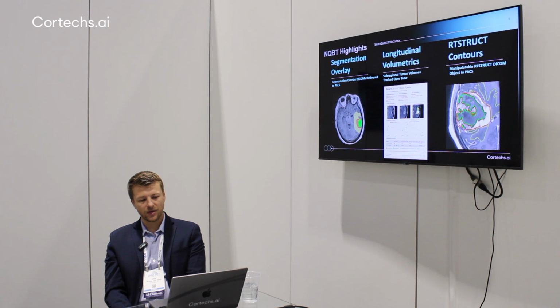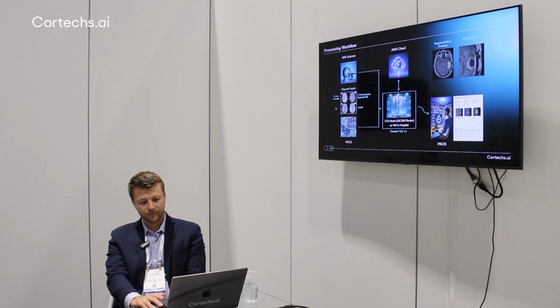That's a highlight of the outputs of the system, and I'll go into more detail. You get this segmentation overlay, sent into your PACS as DICOMs, so you can review the segmentation outputs. You get the PDF with the most important information about the brain tumor and the longitudinal aspects of the different volumes, the different tissue classes. It also outputs an RT struct file, which you can manipulate if your PACS allows you to manipulate RT structs. But importantly, you can also import it into radiation treatment planning software to use it for treatment.